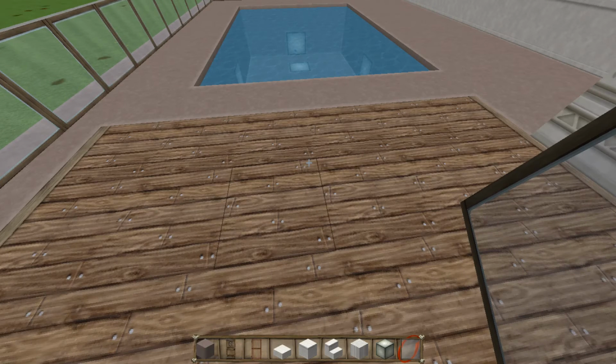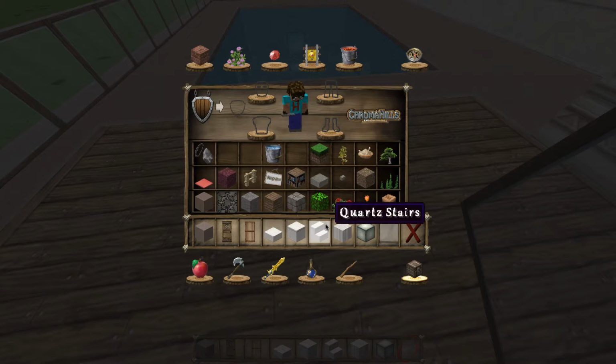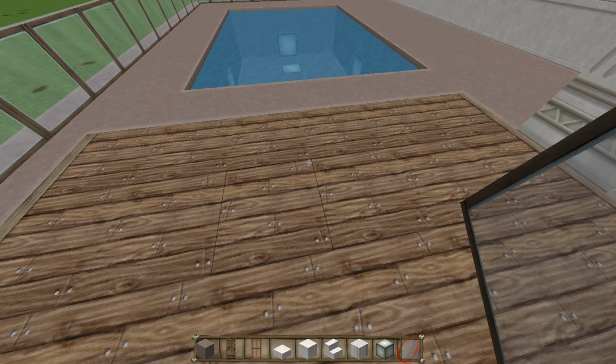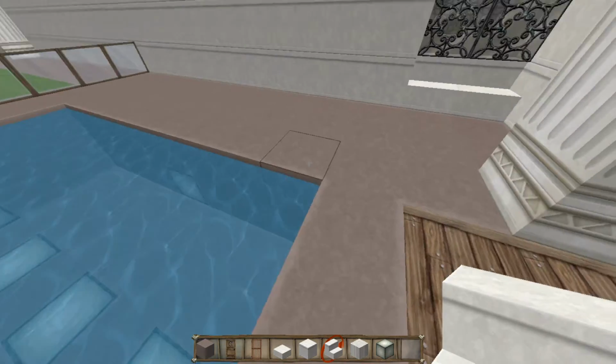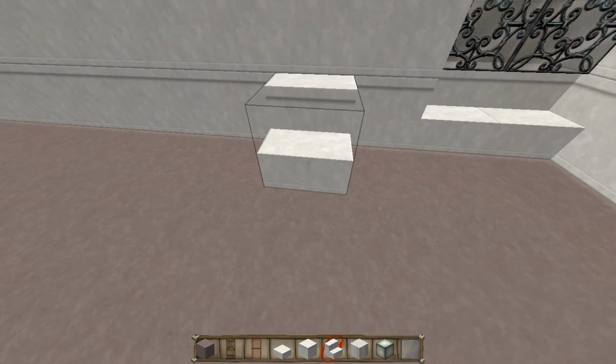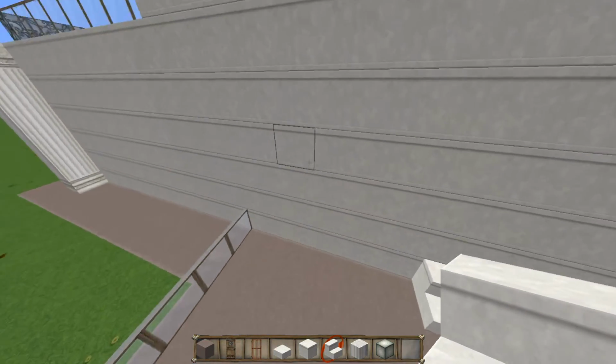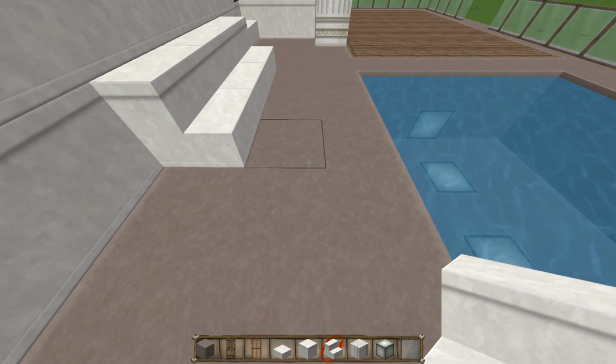And here we're going to use some steps. Oh, they're already there, look. So we're going to use some steps to create like a seating area for the patio. So let's get our quartz stairs. We're going to put a step there, and a step there. We're not going to fall in the water holding quartz because that would be probably fairly deadly.